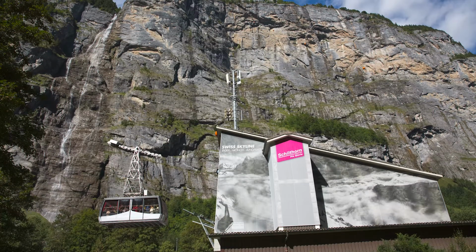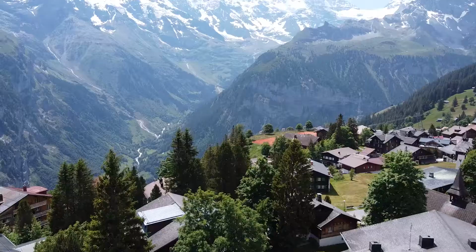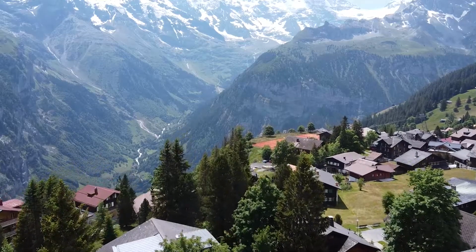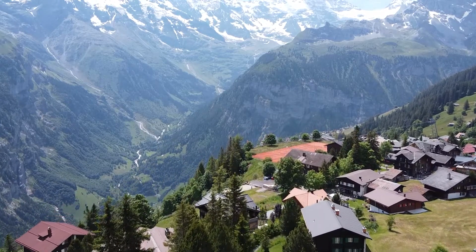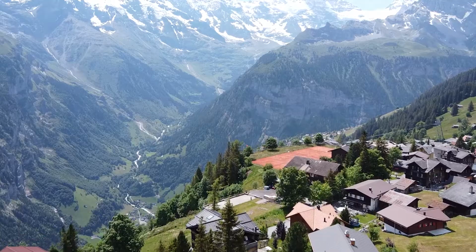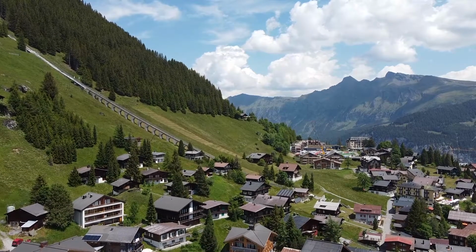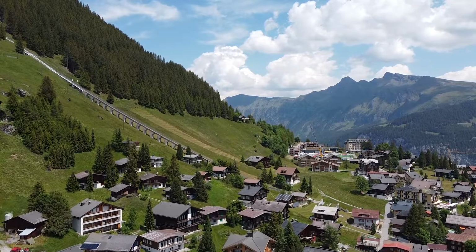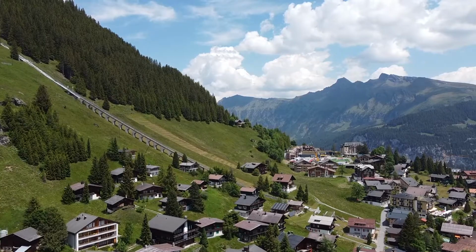There we took the cableway up to Mürren. Because today's stage has a climb of around 2,000 meters, we allowed ourselves to cheat a little bit. Mürren lies at 1,600 meters. Over there we explored the village and we went to a grocery store to buy some supplies again. And while we are buying these supplies, let me introduce you to Mürren.